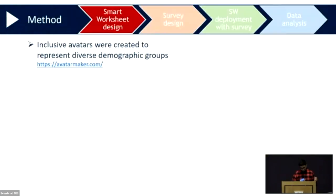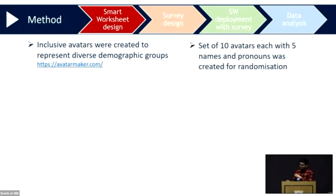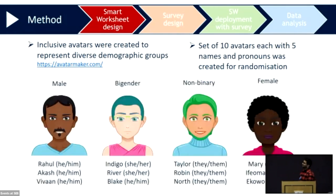In terms of the method, we used inclusive avatars, and we used a website called Avatar Maker to make the avatars. We had 10 avatars that were randomized throughout the smart worksheet. We had different pronouns and names, five each, so they were randomized every time someone refreshed the page. If they wanted to try the smart worksheet again, it would show different people, different representations. These are some examples of avatars, names, pronouns, different genders. We wanted to represent everyone, essentially. These are just some examples, but we did go for a lot more.